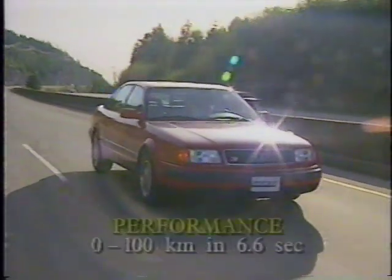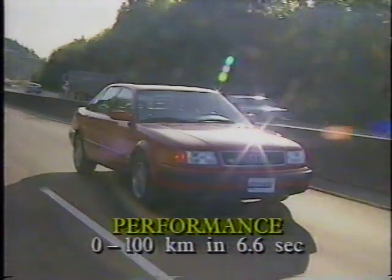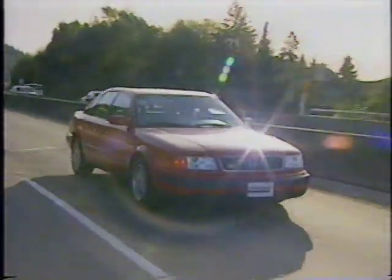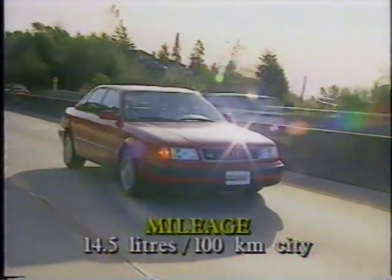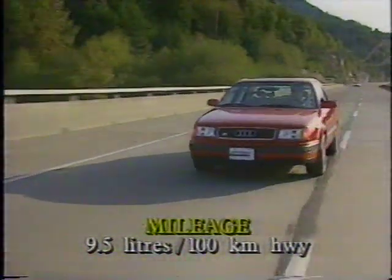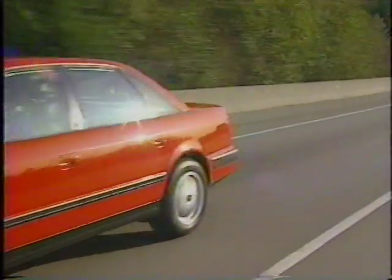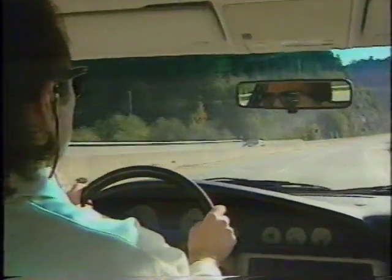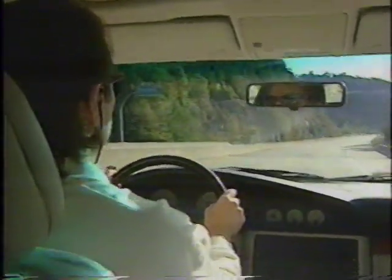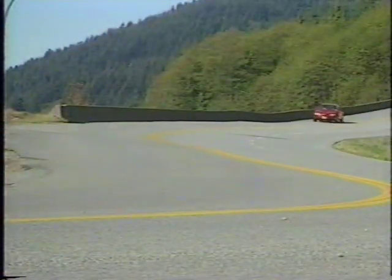But there are rewards. Times for 0 to 100 kilometers an hour clock in at about 6.6 seconds. And despite this performance, fuel efficiency is rated at 14.5 liters per 100 kilometers city, 9.5 highway. The S4 can move, and the rest of the car is up to handling all that gusto. Audi Quattros have a long history of road racing and rallying success, including wins in the Trans-Am and German Touring Car Championships. So yes, the S4 feels right at home on snaky roads.